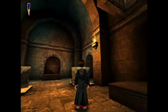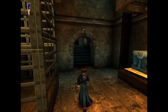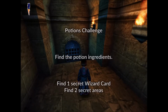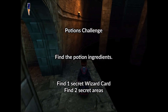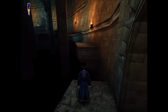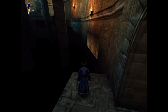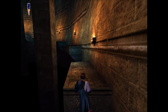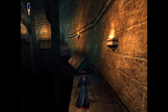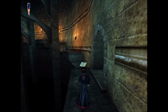Oh, yeah, okay, so now... We can use that stone again? Haha! Puzzle solved. And it's closed off. Oh no. Halfway point.